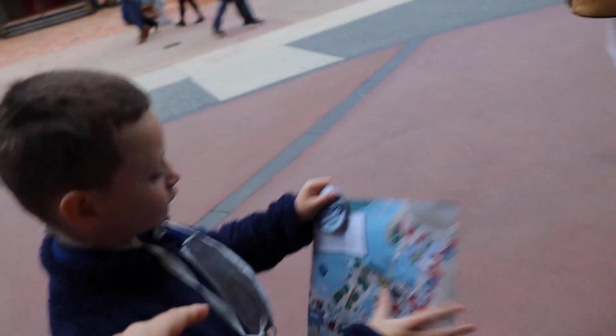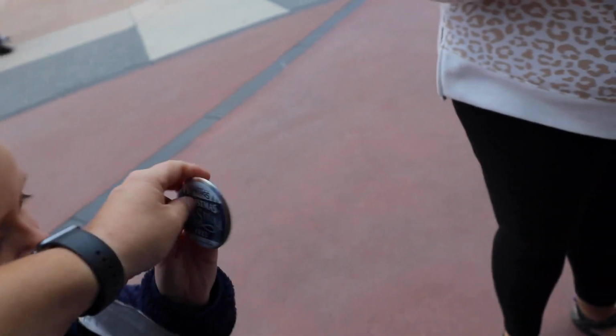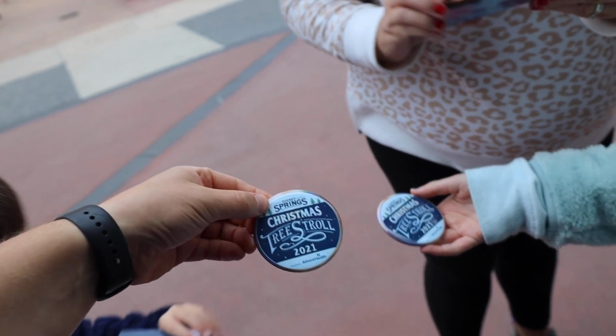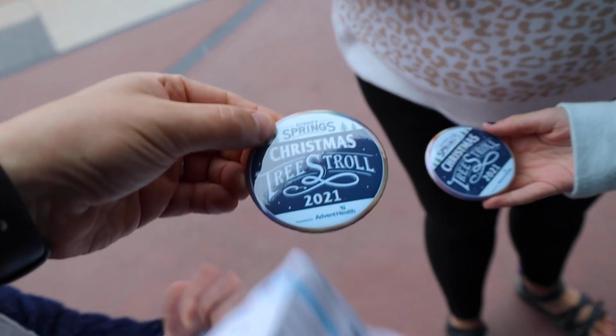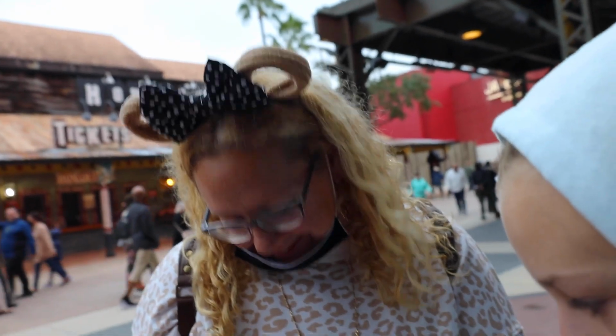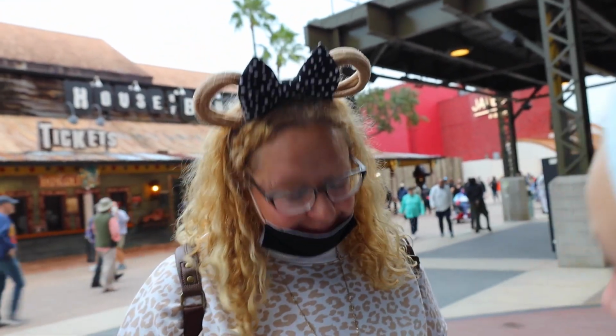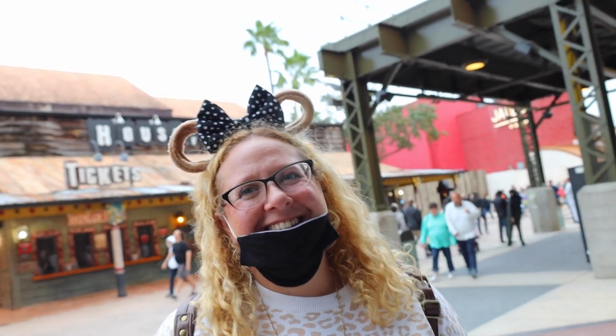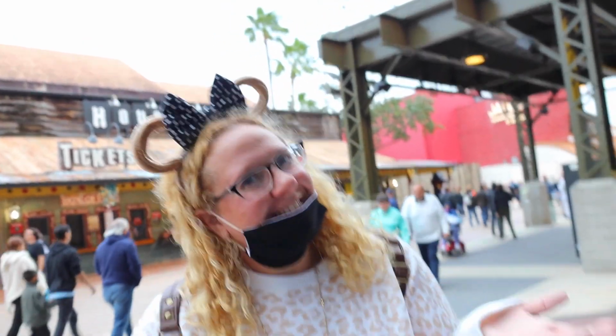Miles, show me what you got for filling out the whole entire map. Button. Disney Springs Christmas Tree Stroll 2021, presented by AdventHealth. Cool. Don't forget about AdventHealth, Amanda. I would never. Remember AdventHealth. Also Christmas trees, but AdventHealth. I mean, yeah.